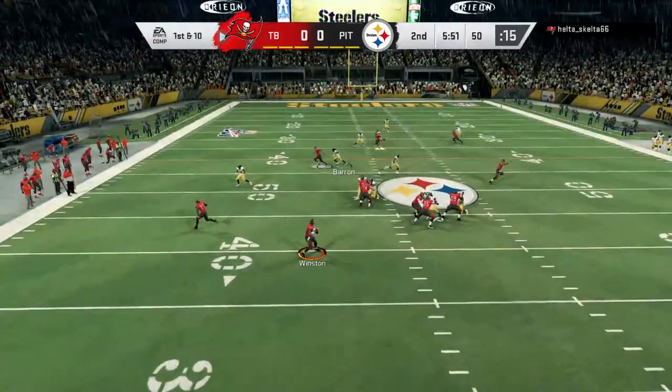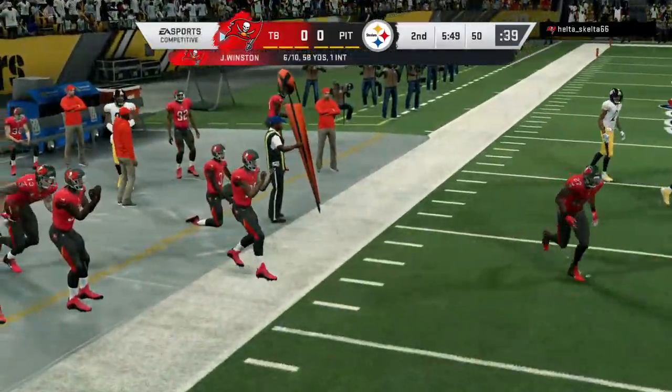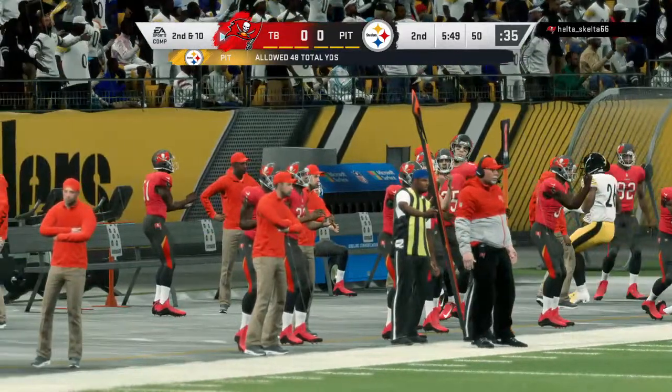Winston now from the 50. And this is going to be caught, but they'll say out of bounds. So it's incomplete.